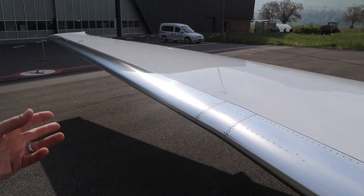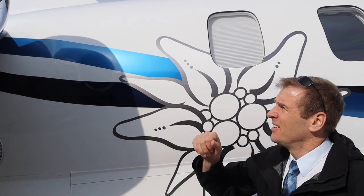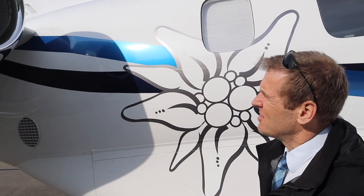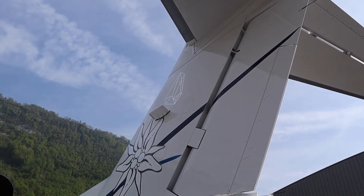This is also a heated leading edge. Detection system detects ice. The engine, all the intakes, plates, as we can see, engine inlets. Here on this side, we can check the trim points. You can see where the elevator, or stabilizer, is trimmed to. It's in the green range.